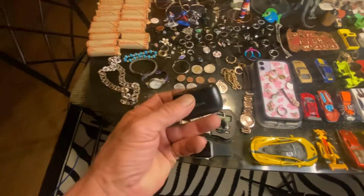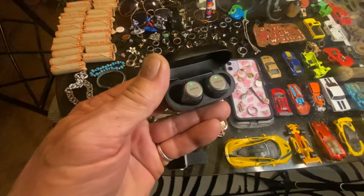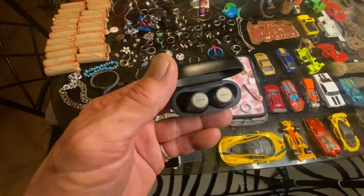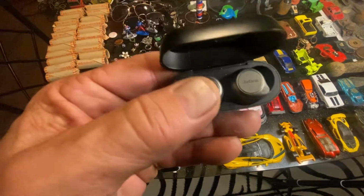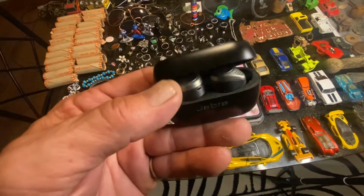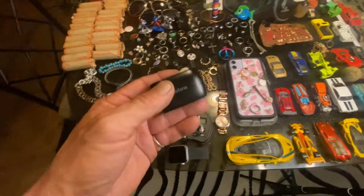Look at these. I found earbuds at Old Orchard Beach, and this brand right here, and they work. I've tested them out, and you just see them. They just went on, and this brand right here goes for $200. These are $200 earbuds that I found at Old Orchard Beach, just sitting there.